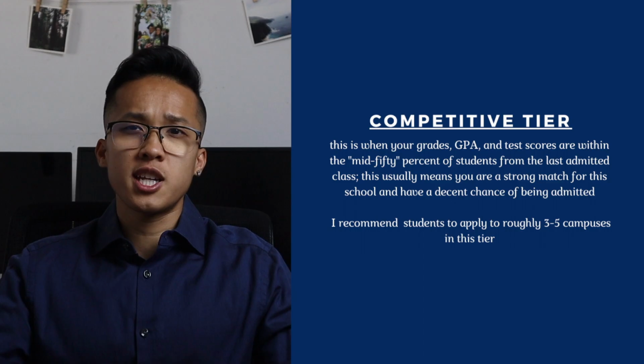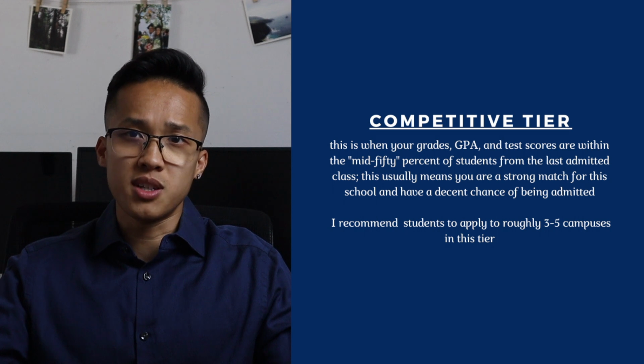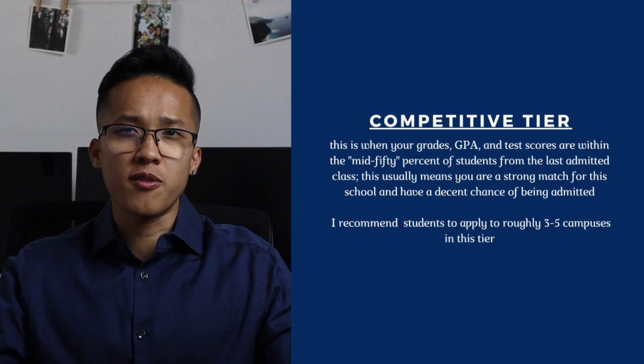We're looking at the competitive tier. We're looking at schools where your academic profile does fit the middle 50% of the freshman applicants that were just admitted. In this tier, I usually tell students to apply to a couple more schools than the previous tier, usually around 3 to 5 campuses.